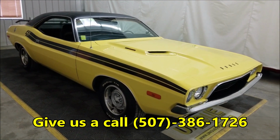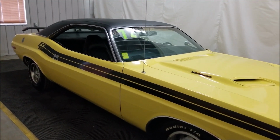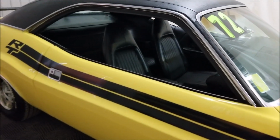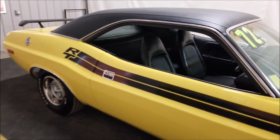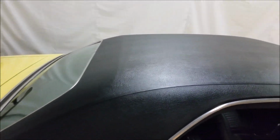That 340 is paired with a Top Flight 727 correct transmission, pistol grip shifter. So front bucket seats, of course, then. Center console. Interior, also nice shape in this car. When we get around to the driver's side, we'll pop the door open and fire this up so you can check it out. As you can see, vinyl top, also in nice shape.